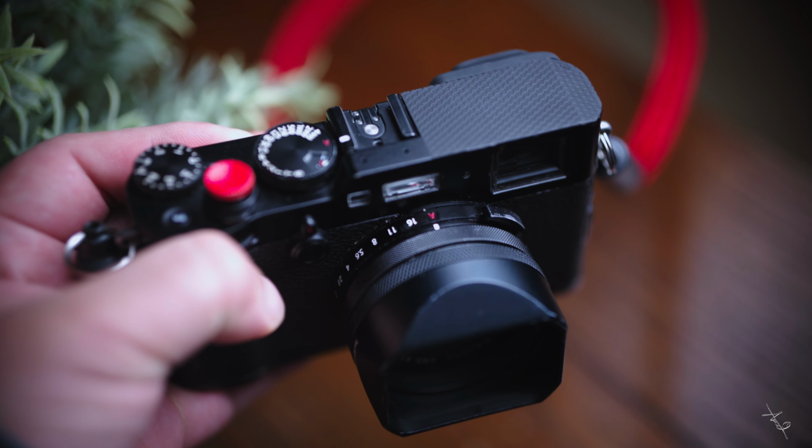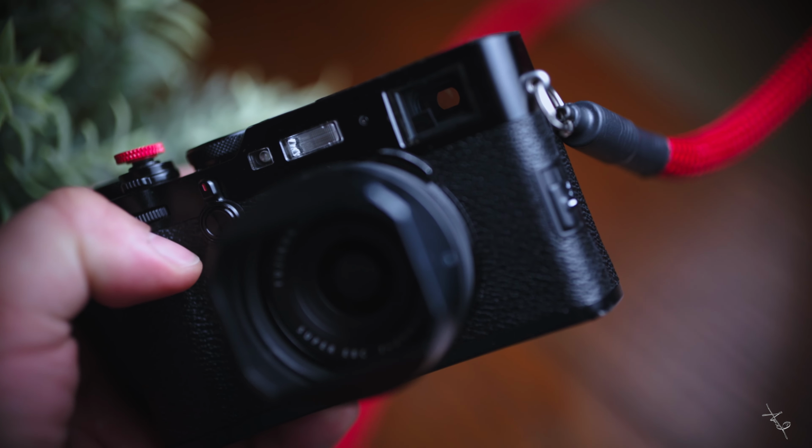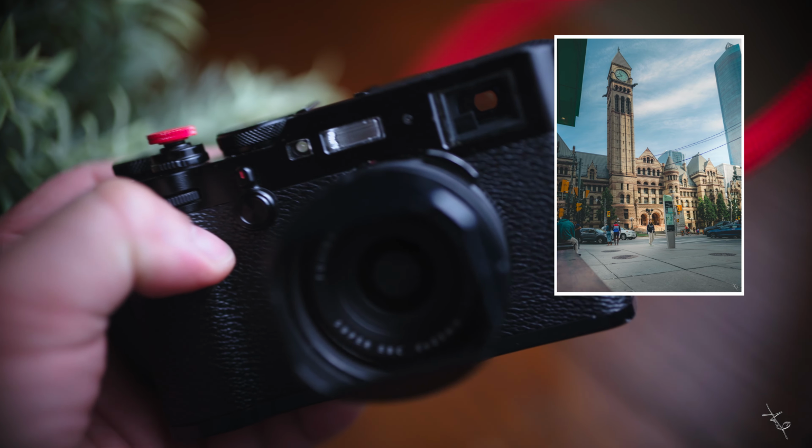Yeah, it's not the latest one. It's a predecessor. But I love this camera. About maybe 80 to 90% of the photos that I post from our travels are taken with this camera.